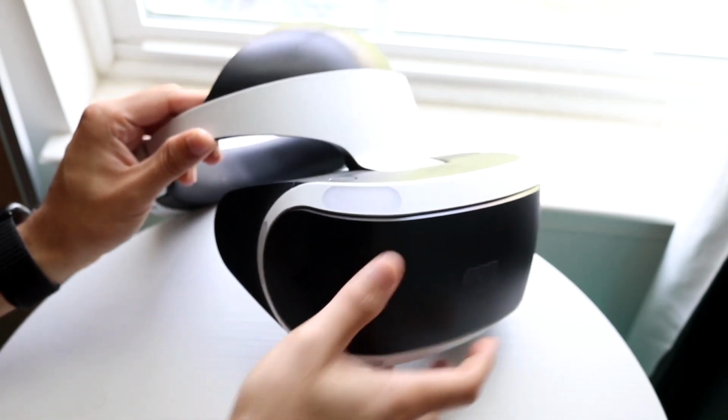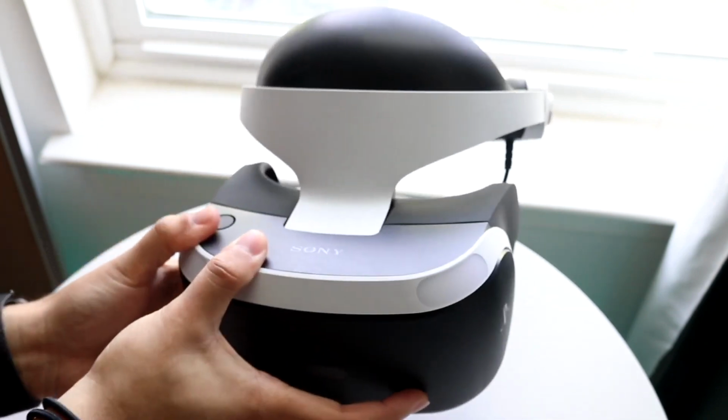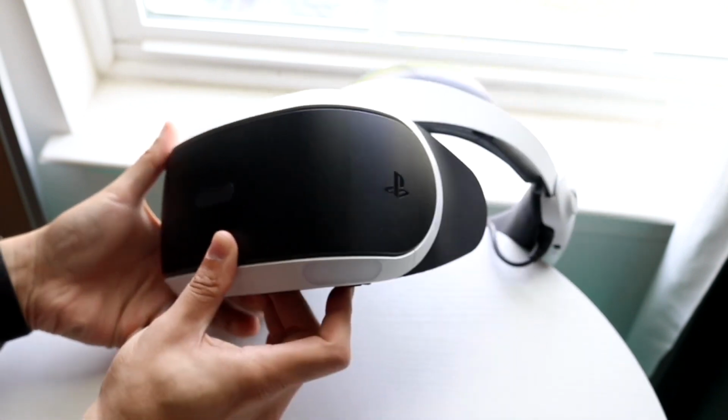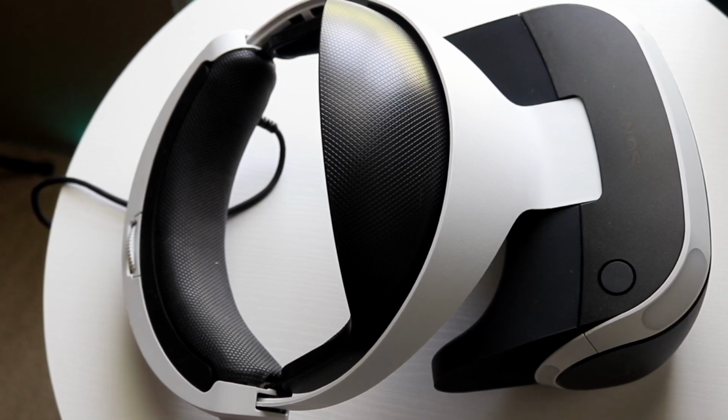I think with the PlayStation VR 1, there were just so many cables and things you had to keep track of. But now with the PSVR 2, it's a little bit easier. And I definitely do appreciate that from Sony, giving us an easier way of using our system going from the PSVR 1 to the PSVR 2.